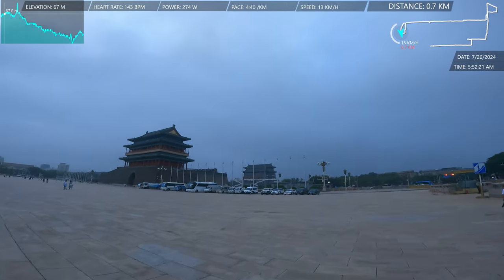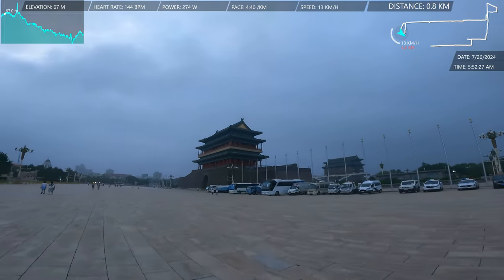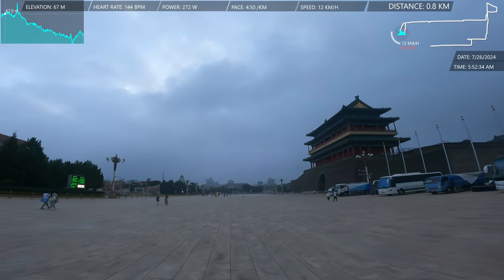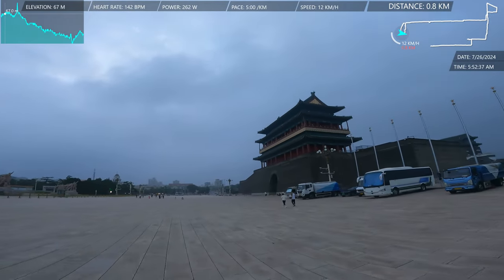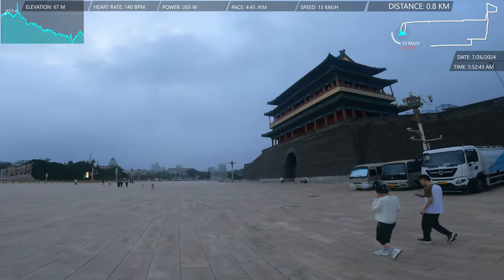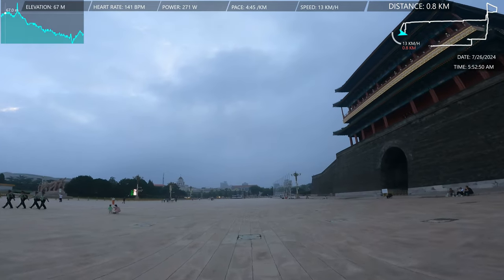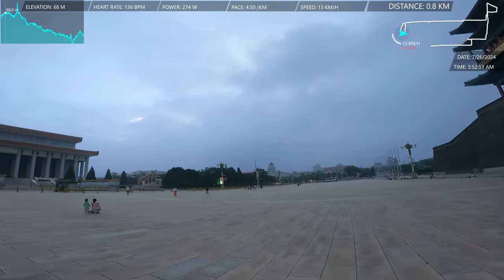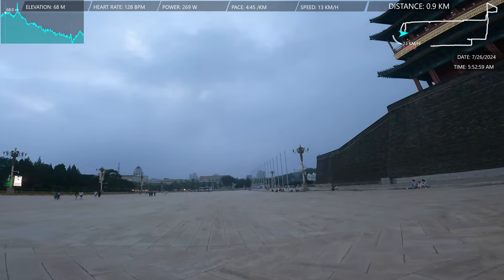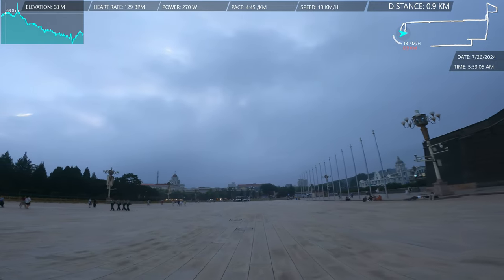Okay, these are the south gates. I'm sure there are more official titles than that, but yeah. Well, my speed's a bit better now. It's huge. Nice and quiet. Maybe I should just do laps around here.